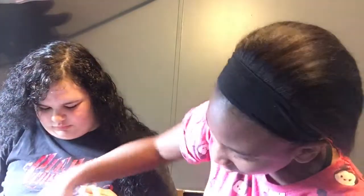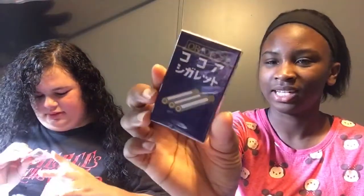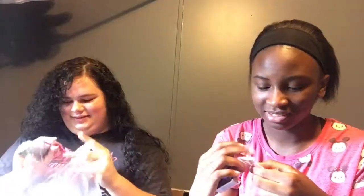What is this? Are these noodles? These are little noodles. What is that? Why is it so full? These look like cigarettes. Cigarettes? This looks like the inside of a bubble. Oh, it looks like a squished raisin. Here's the Kit Kat. That's supposed to be the green tea one? Is it melted? Yeah.